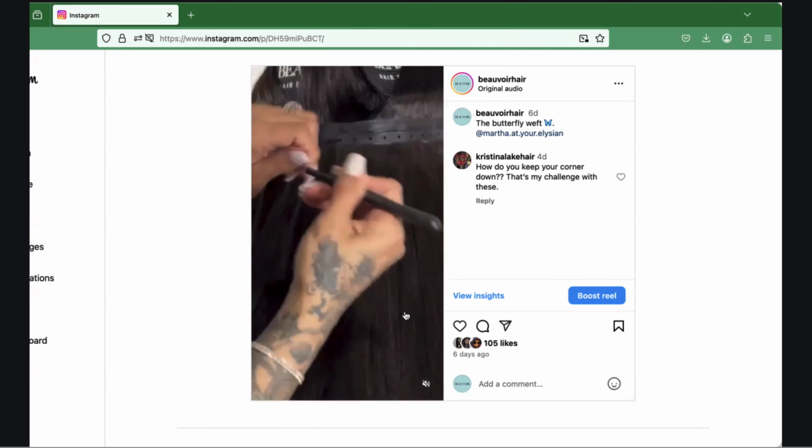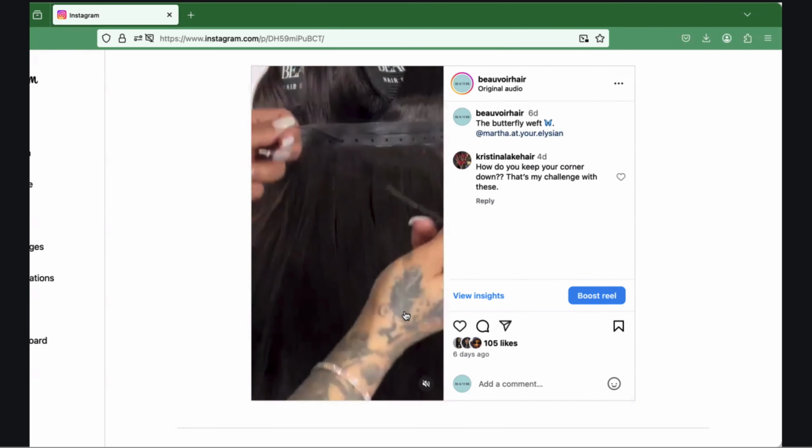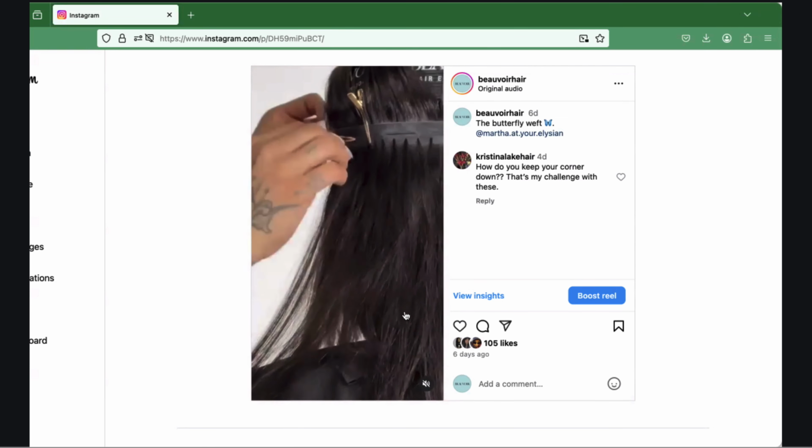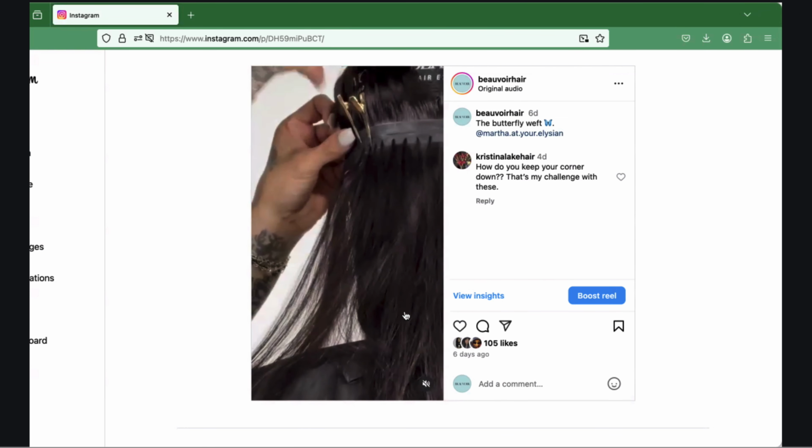And secondly, my wife always complains that she doesn't want to spend 4 hours sitting in the chair to get her extensions done. So this is really quick and slick, half an hour in the chair, done.